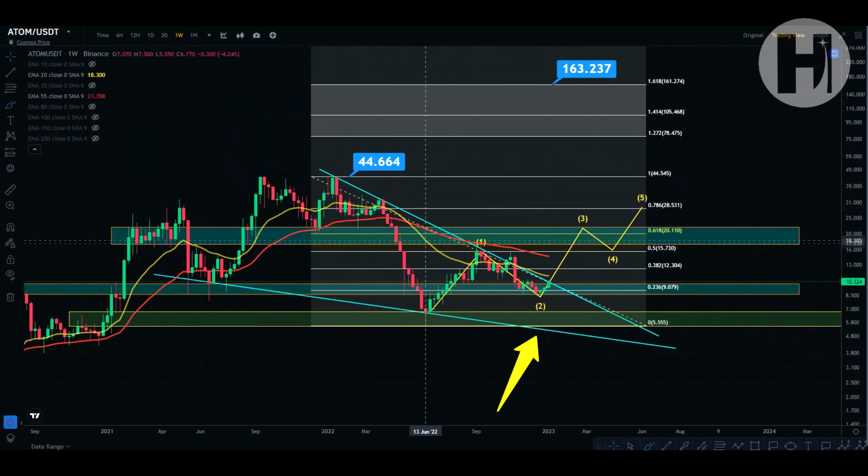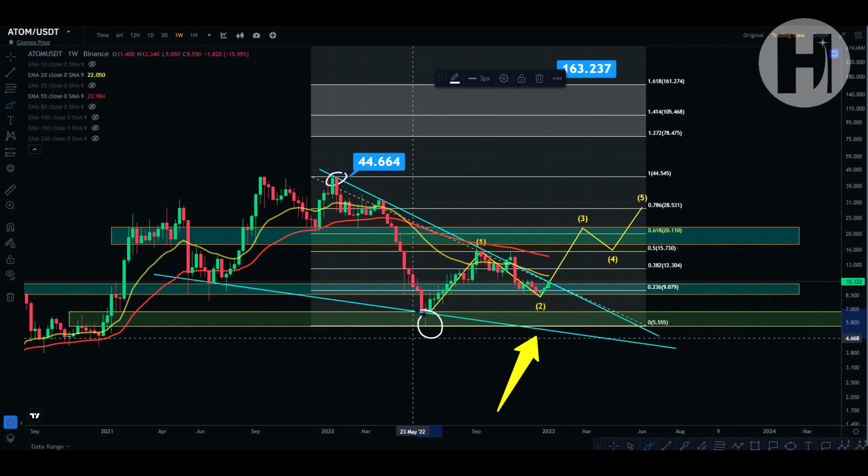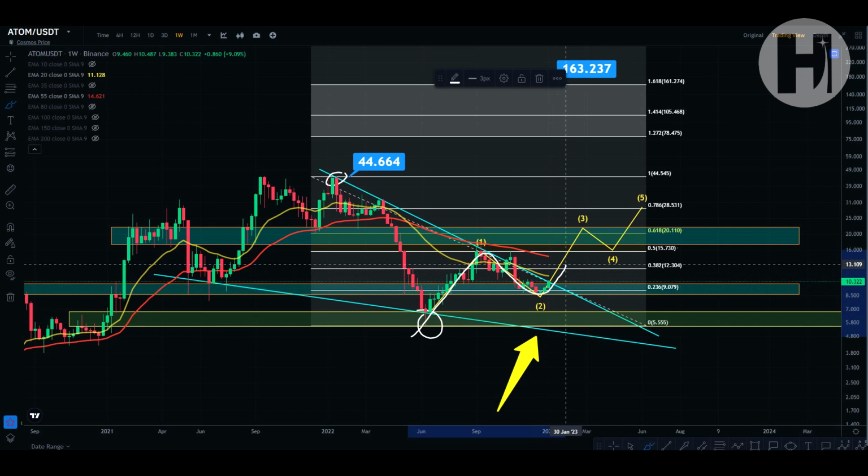And this is a different fib. This one has the swing high back in January 2022, and the swing low in June 2022. We managed to run back into the 0.5, came back to the 0.236, and now potentially we're going to have another go at the 0.5, and hopefully we're going to break above this time and break above that resistance block and potentially just hold it as support for a while, just so we can solidify in this area.